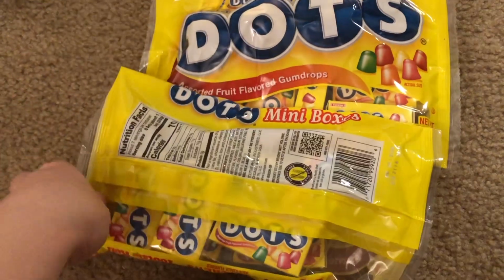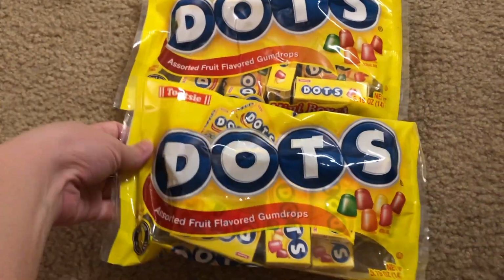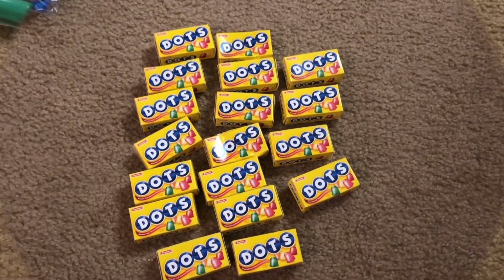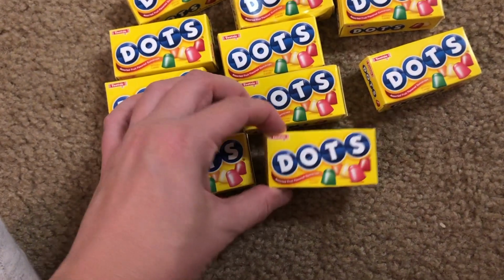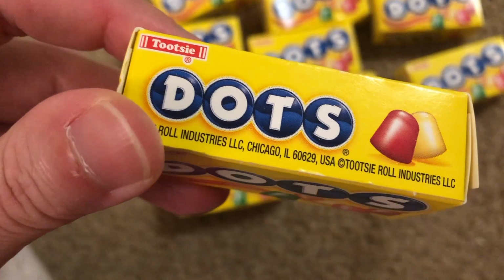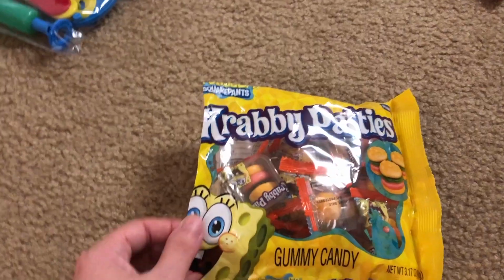And next, just continue with some mini boxes that are going to add a little bit more color and a little bit more flavor to the goodie bags. And it's very interesting because the boxes come with many of them packed in small boxes, and these gumdrops are always a success with little kids because they do love it.